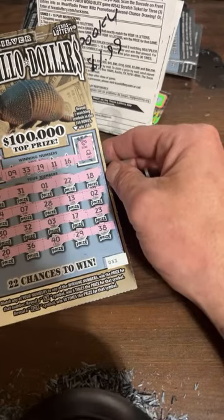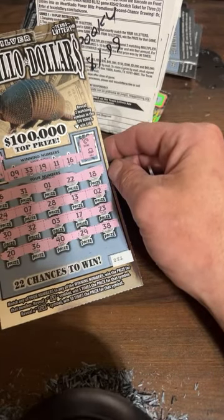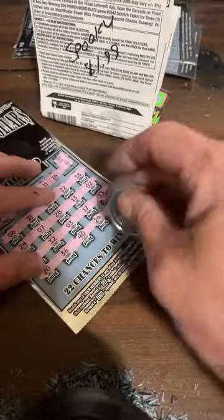Here we go. 19 and 11, guys. Looking for 19. Looking for 11. Looking for a 16. No 16. Crap. That ticket sucks. Not a winner on that one, guys. We're down to about 10 tickets left, probably.